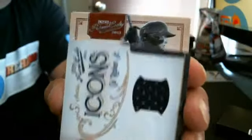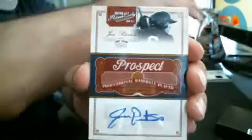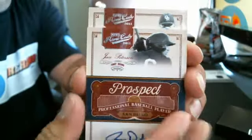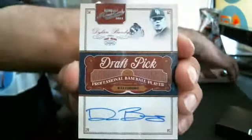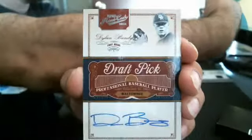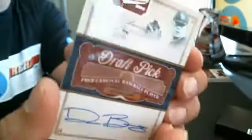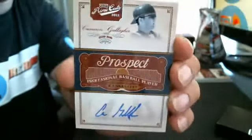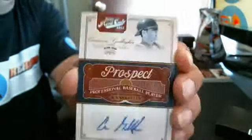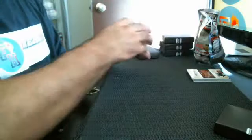Decker. First prospect, Yuck Peterson, for the San Diego Padres. Self with the Padres. On card, Dylan Bundy for the Baltimore Orioles. Very nice. 61 of 299 on the jock, and 178 of 249 on the Dylan. And Kansas City Royals, Cameron Gallagher. This is numbered a 99. It's got that nice little shiny foil over there on the Prime Cuts. 41 of 99. For the Kansas City Royals, Kelly BW. Not bad.